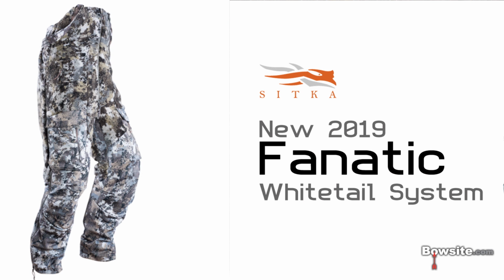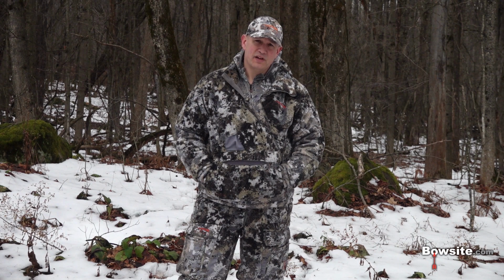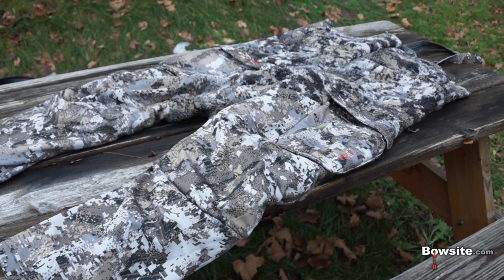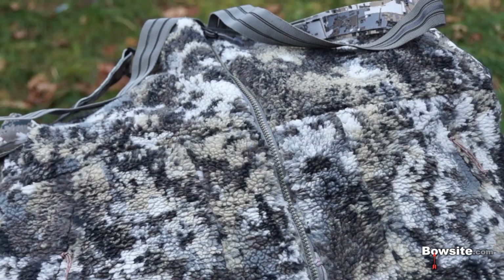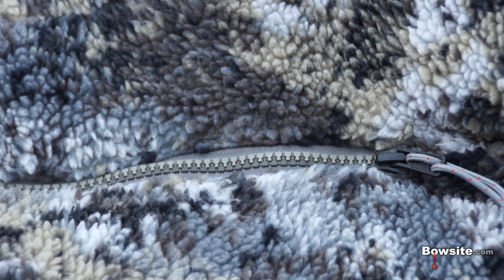What about the bibs? In my opinion, the Fanatic bibs are a critical component of the entire system. So let's look at the improvements there. Like the jacket, the bibs are now 20% warmer and even quieter than the older version. They feature the same mapped insulation where it's most needed and also include the ultra-quiet zippers.